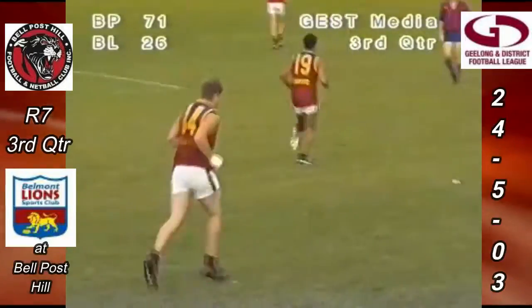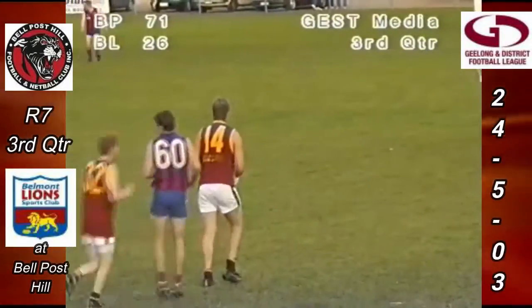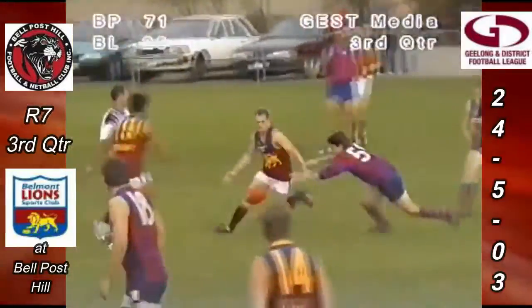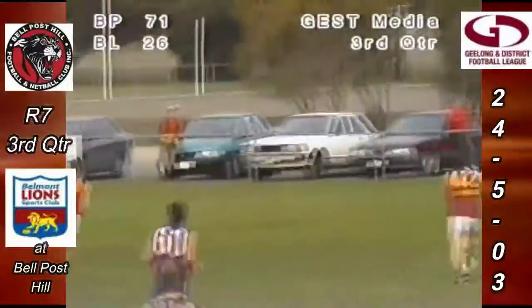So Michael Allen... Well, not the longest of 50s, I wouldn't think. So Allen plays on quickly. Umpire running into the path of the footy and shepherds the Belpost Hill defenders. Beck looks like playing at full forward.